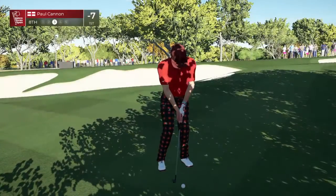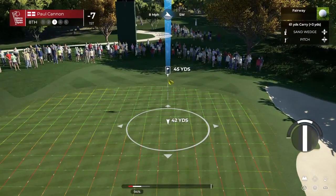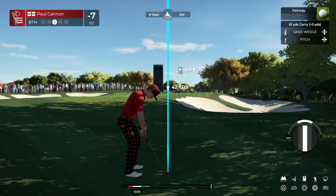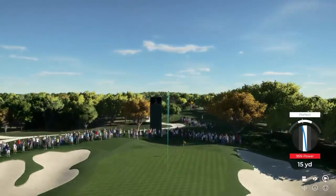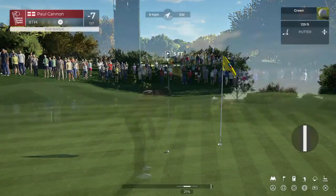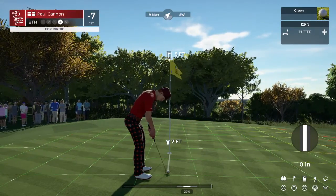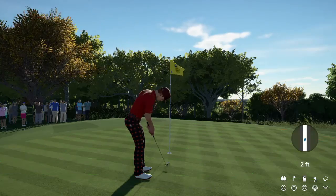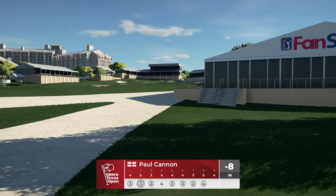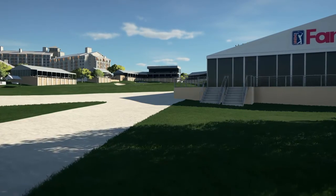And here we are with the third shot. Yeah, that one will play. This putt just 5 feet away from the hole. And that putt will give them birdie number 6 on the day. And that will take him to 8 under. Our leader is enjoying a 3-stroke advantage.